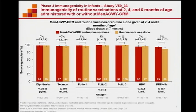Now moving on to concomitant use. So this again was a pentosil-based concomitant use study. We used ACT in this case; the HBV vaccine was either the GSK or the Merck vaccine. But you can see across the top in the red bars are the titers elicited with the MenACWY plus CRM, and in the yellow bars you see the routine vaccines alone, and you see very flat across the top, very similar immune responses when given concomitantly with a pentacyl-based schedule.